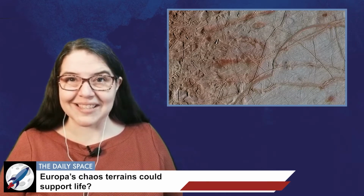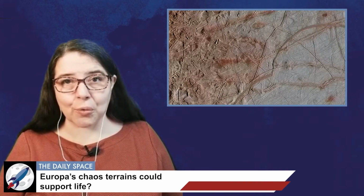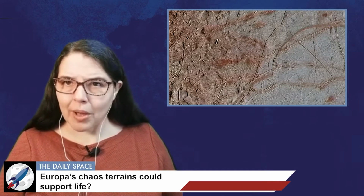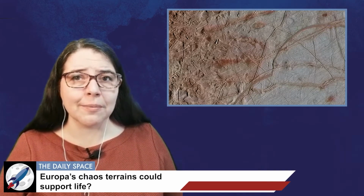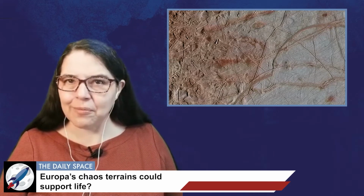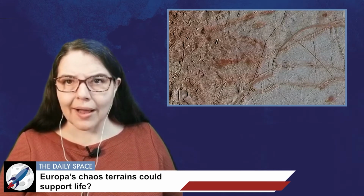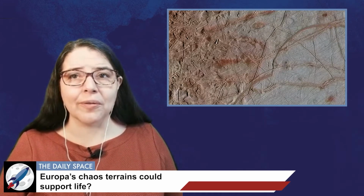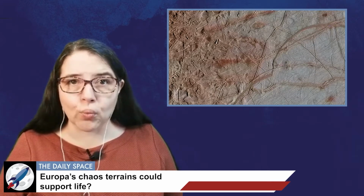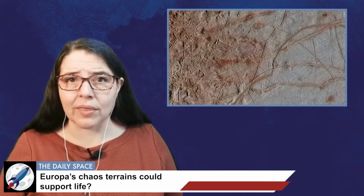Here's how that works. Sunlight and charged particles from Jupiter hit the icy shell of Europa, creating water and oxygen molecules. Those molecules can then mix with partially melted surface brines, or salt water, which is then moved through the cracks of the chaos terrain. Some of those cracks can actually make it way deeper into the icy shell, depositing the briny water into the subsurface ocean and bringing oxygen with it.